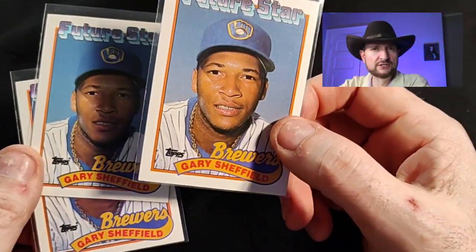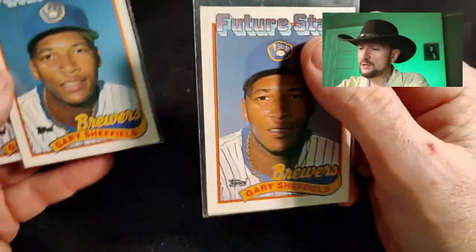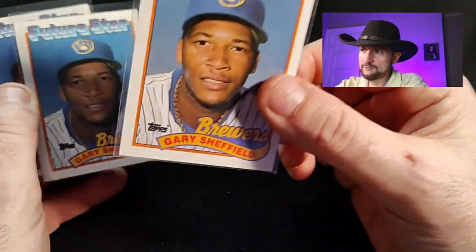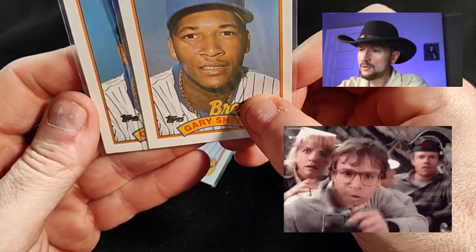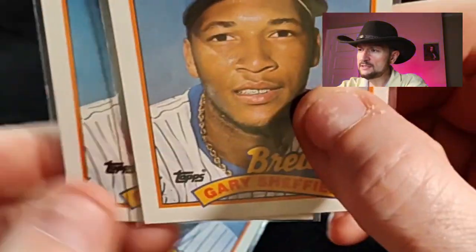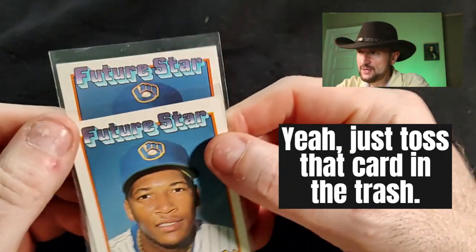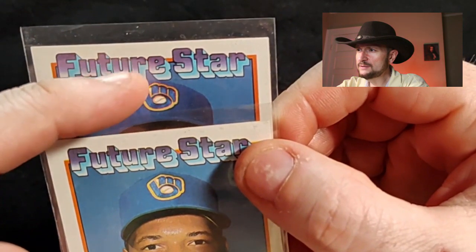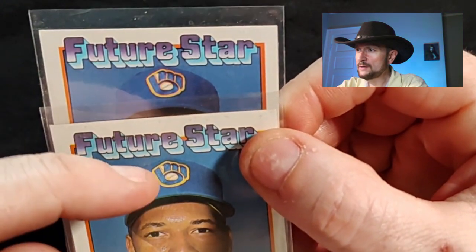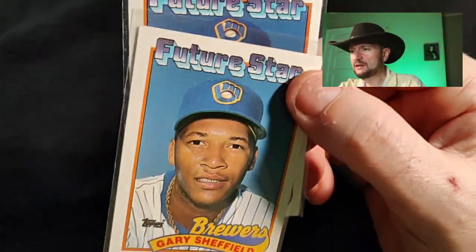I just recently found out about these. So there are 3 different variations of the Gary Sheffield Topps Future Stars card. So let's see. These 2 here are different from this one. This one is different because if you notice, the Topps logo is just a little bit lower on this card than it is on the other 2. So see how that Topps logo is just a little bit lower? So that's what makes this card different from those 2. And then these 2 here, look how the hat touches the E on that one. And then there's just a little space between it there. So those are the 3 variations of this card.